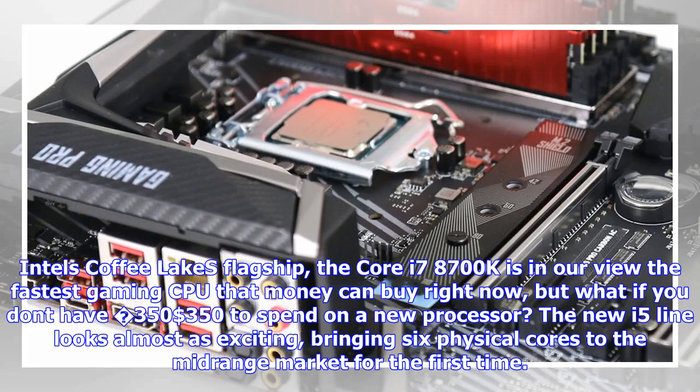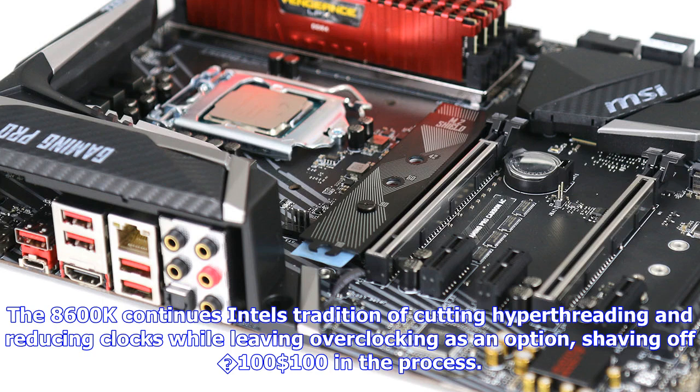Intel's Coffee Lake flagship, the Core i7-8700K, is in our view the fastest gaming CPU that money can buy right now, but what if you don't have $350 to spend on a new processor? The new i5 line looks almost as exciting, bringing 6 physical cores to the mid-range market for the first time.